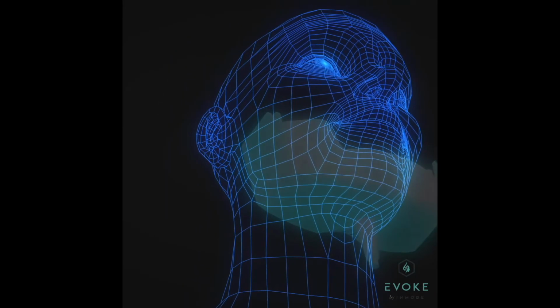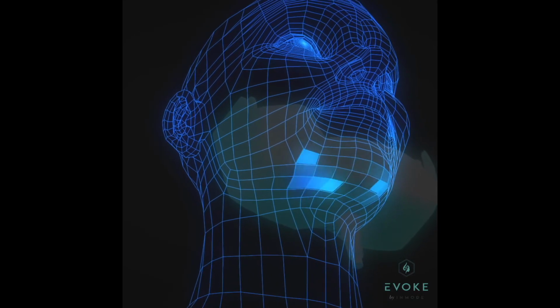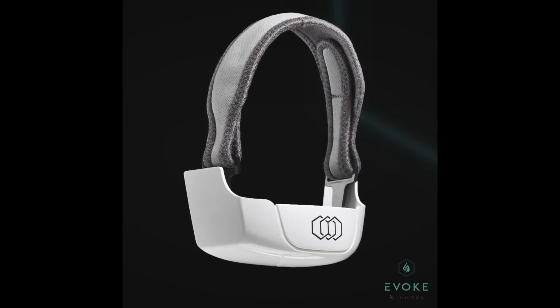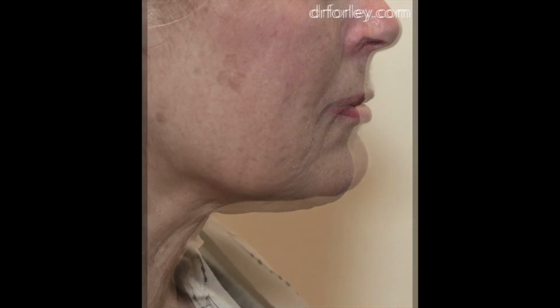Specially designed masks are used to position the surface electrodes for the lower face and jowl treatments, as well as for the neck. The radio frequency or RF energy that is delivered through the electrodes is constantly calibrated throughout the treatment to maintain a consistent therapeutic level of bulk heating for each 45-minute session.